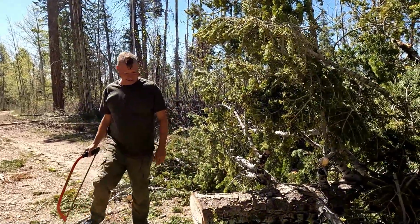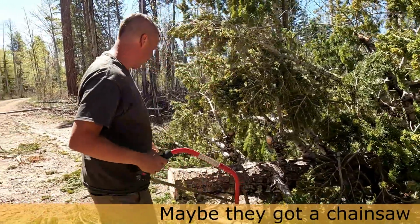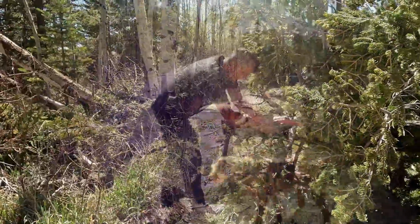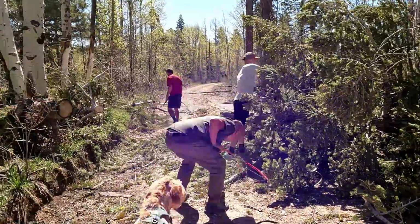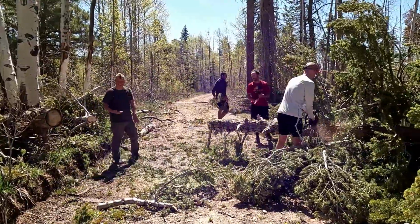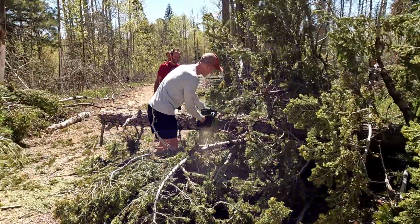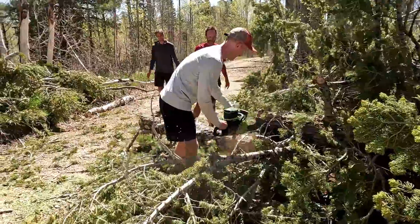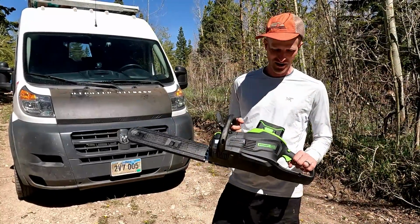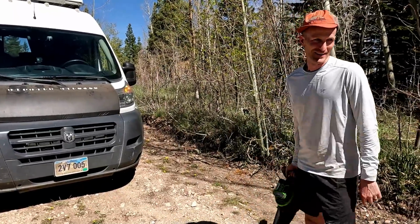I hear a car. Yeah. Maybe they got a chainsaw. Oh, it's so sappy. I got sap all over. All right. That is impressive. What brand is that? So, Greenworks chainsaw, 80 volt, can sleep with it in the car, no problem. And it cut through that like butter.